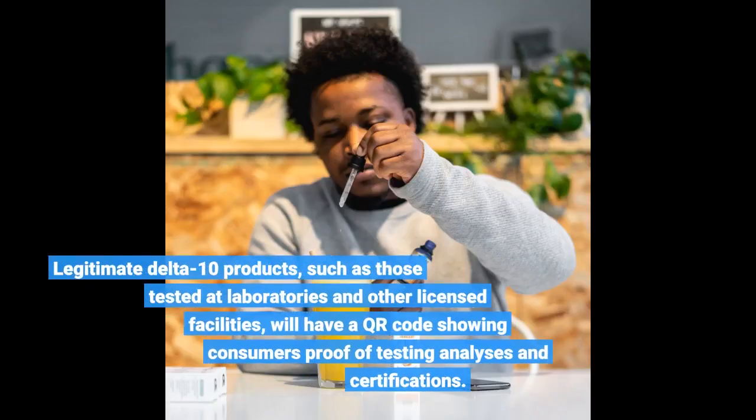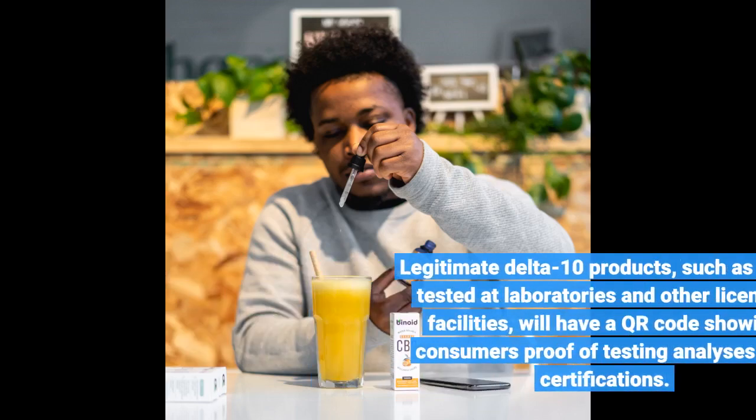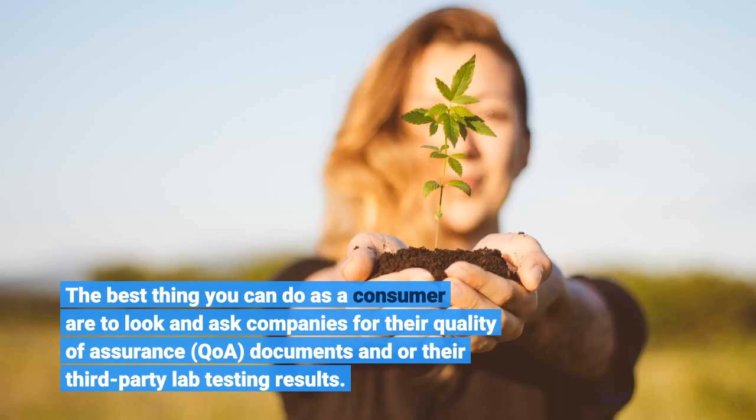Legitimate Delta-10 products, such as those tested at laboratories and other licensed facilities, will have a QR code showing consumers proof of testing analyses and certifications. The best thing you can do as a consumer is to look and ask companies for their certificate of analysis, COA, documents and/or their third-party lab testing results.